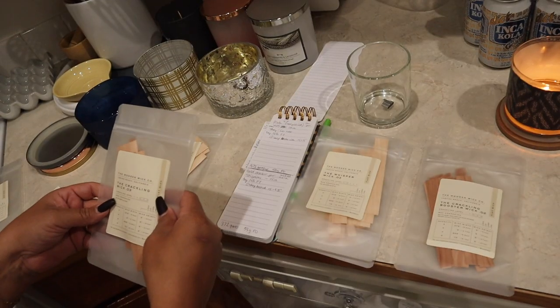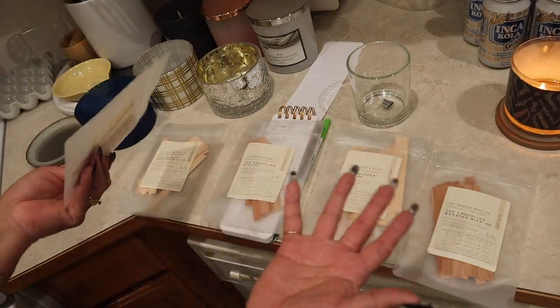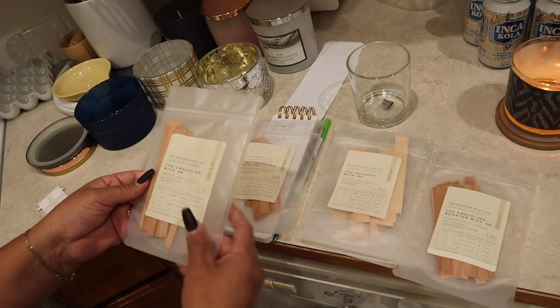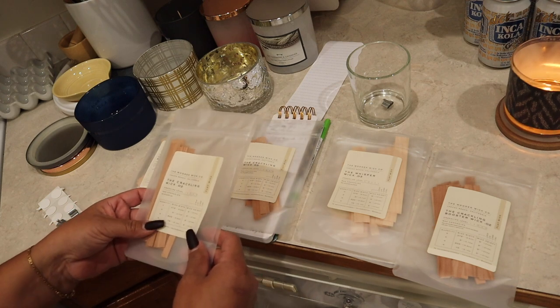This one is the Crackling wick, so it's separate from these. I went and bought the sample pack, which gave me different ones to try. So if it's not any of these, I'm not quite sure what I'm gonna do. I might have to get a different sampler.